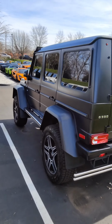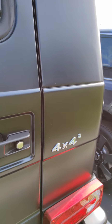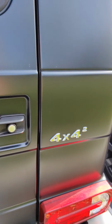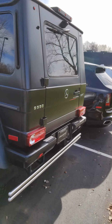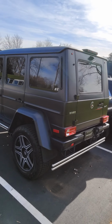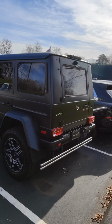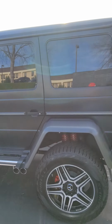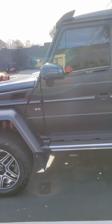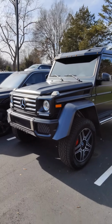And you can see the model designation right there. 4x4 squared is what they call these. Now this is the same chassis as the 6x6. If anyone out there has seen the Australian military 6x6, same chassis as this one, except that one has, of course, six wheels instead of four, which is why it's a 6x6 instead of the 4x4. But it's based off the same chassis and platform as this one. And I really like those.